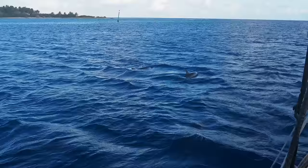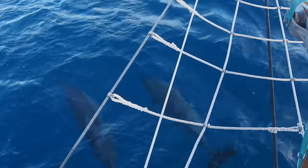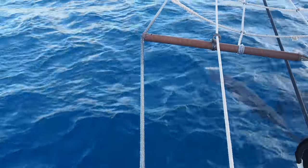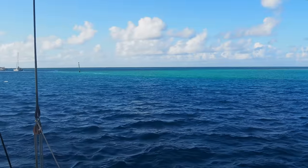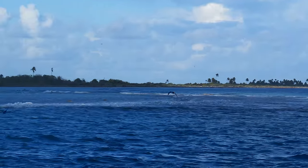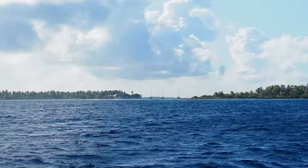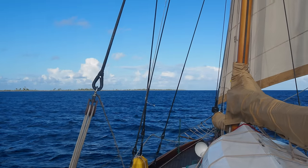We dropped our mooring buoy at NCM Yacht early in the morning, and as we left the anchorage, we were escorted out by a pod of dolphins. Taking one last look at the palm-fringed atoll, we left the Tuamotus behind, heading out to sea.